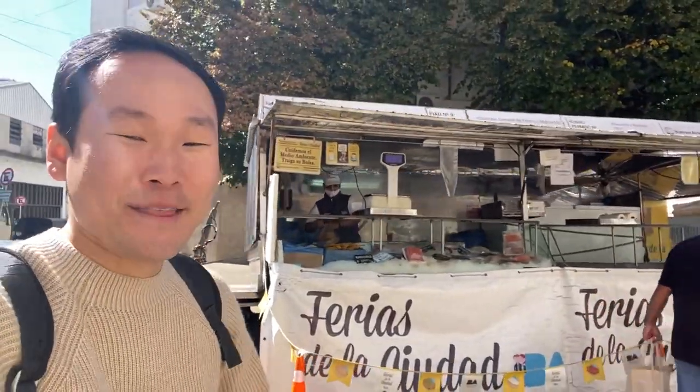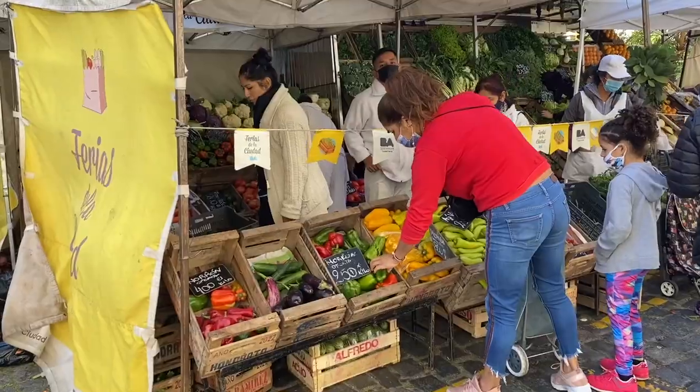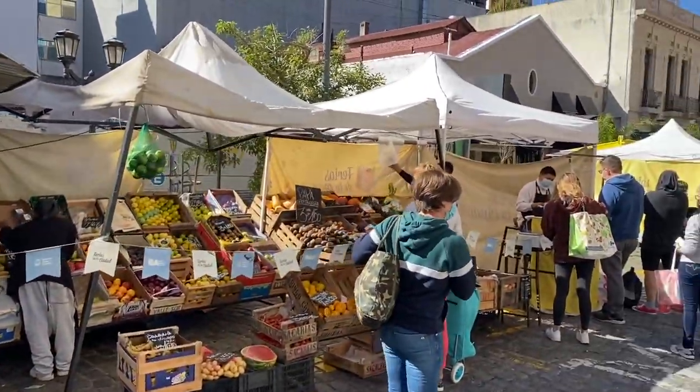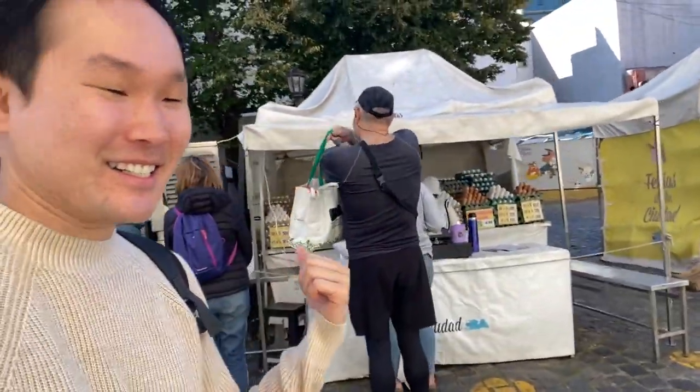Early mornings and the market is already popping. Okay, so here you can get all of the, from what it looks like, your fish, chicken, basically like really great fresh goods. All these eggs here.